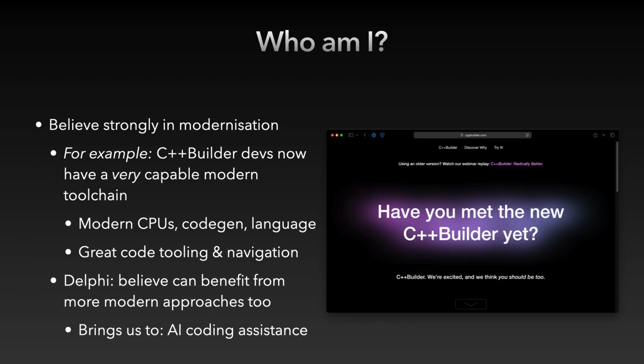I tend to believe very strongly in modernization. Now, not everything the world brings as time goes past is good, but I genuinely believe a lot of it is. For all the things that happen, we make progress and improvements, sometimes huge jumps forward as a human species, and AI is one of those. And I've spent a large portion of my career working to bring modernity and productivity to Delphi and C++ Builder, including well before I joined Embarcadero. You can see one recent example on screen for Delphi's sister product, but I care about Delphi too.